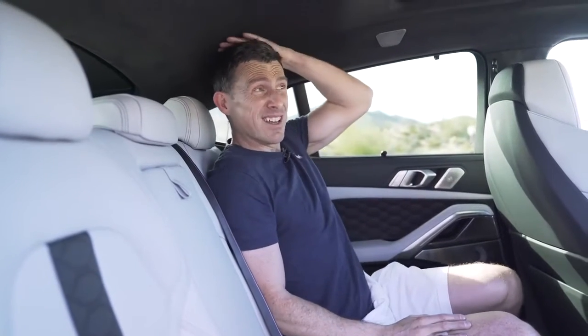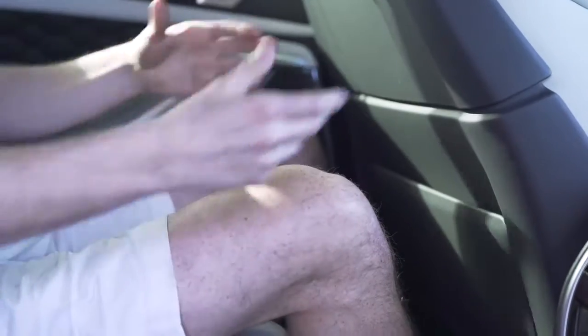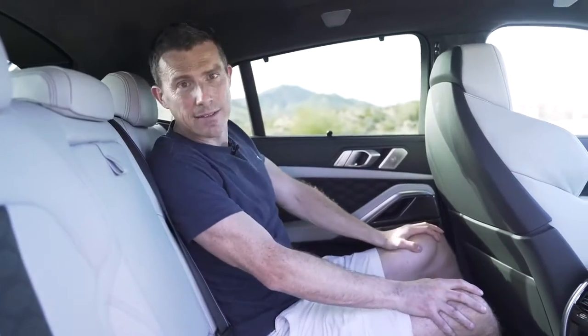There are some other problems with this car, though they're common to the normal X6, and one of them is that headroom, it's not the greatest. I mean, I'm okay, but really tall people might struggle. It's definitely not as roomy as the squarish shaped X5. It's a bit of a shame because overall there's still plenty of room here in the back.